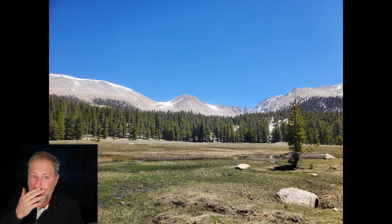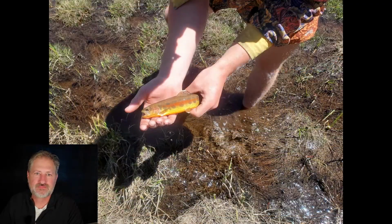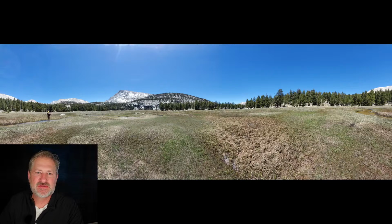I think this is the lower meadow. You have to go off trail, off the John Muir Trail or the Pacific Crest Trail, to go to the upper meadow. We took a couple hours here in this meadow and fished, and one of us is fishing in this photo somewhere. It's a really neat meandering creek, and there are hundreds of trout in this little creek. There are all those little golden trout. Really beautiful, crystal clear, 2 feet of water, swift moving flat water.